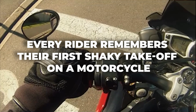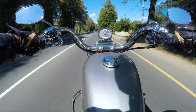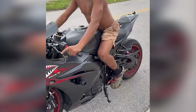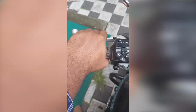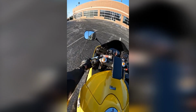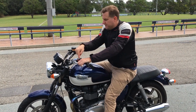Every rider remembers their first shaky takeoff on a motorcycle. It's almost a rite of passage. Feet shuffling, engine growling, the bike lurching forward or stalling completely. While it might feel like a small mistake at first, most of these awkward starts come down to one thing: not understanding the clutch's friction zone. And for beginner riders, ignoring this fundamental area can be the root of a lot of trouble.